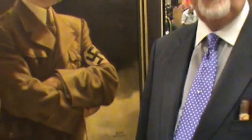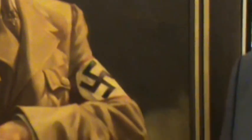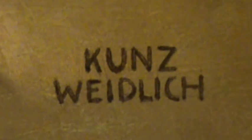This painting was done by Kunz Weidlich. And Herr Weidlich was famous during the time. He was a toy designer for Bing Company, and he's credited with the originator of the Steiff teddy bears. So apparently Hitler wanted a good example of himself to hang in his suite in the Deutscherhof. As you know, he stayed there every year during party day in September, and I'm pretty proud of this. I think it's historically an important portrait, and maybe someday it'll be in a museum.